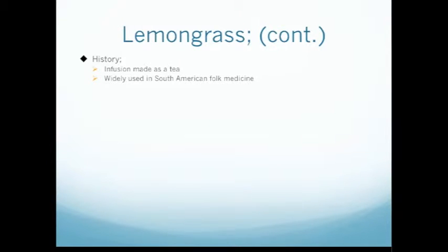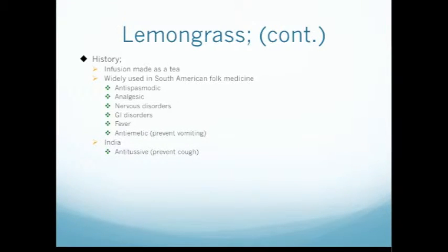It's widely used in South American folk medicine. It has antispasmodic and analgesic effects, which is good for nervous disorders, GI disorders, fever, and to prevent vomiting. In India, it's used as an antitussive to prevent cough. It's also used for certain rheumatic conditions and as an antiseptic. In China, it's helpful for headache, stomachache and abdominal pain, and rheumatic pain.